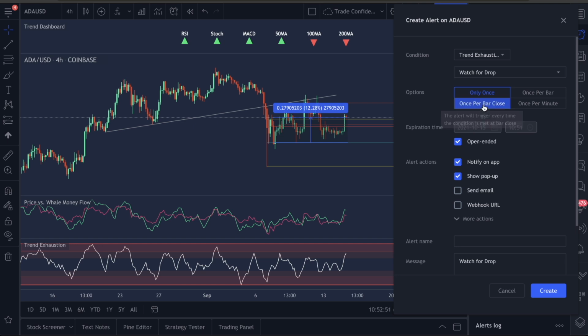I suggest doing once per bar close. Now let me make this very clear, guys. Not all of you are going to see open-ended on your account here. This is for premium users and people who have higher TradingView accounts. But let me say this, you guys do not, let me repeat this again, you do not need to upgrade your membership in order to still be doing very well with the trades.